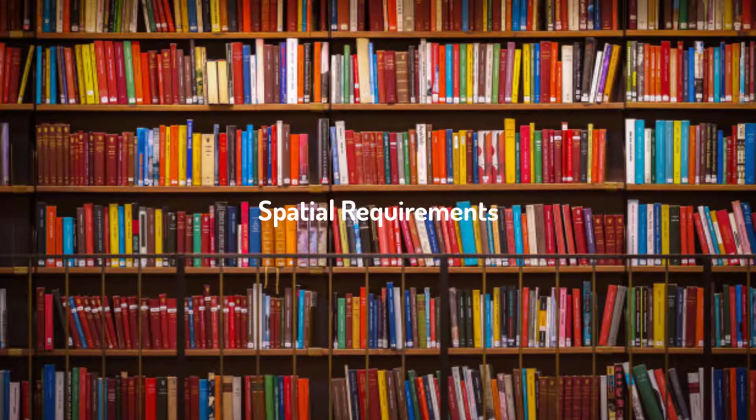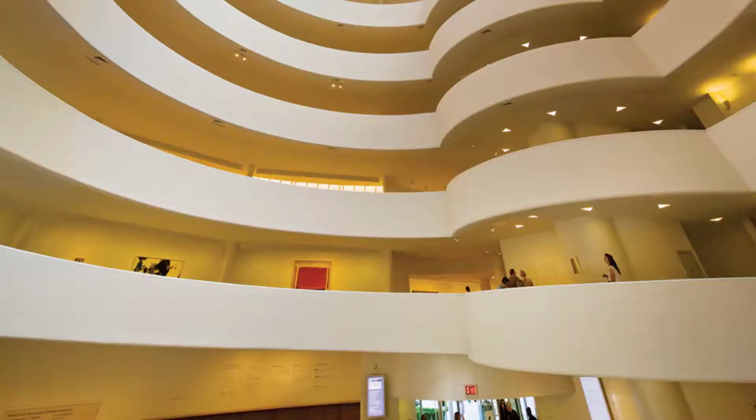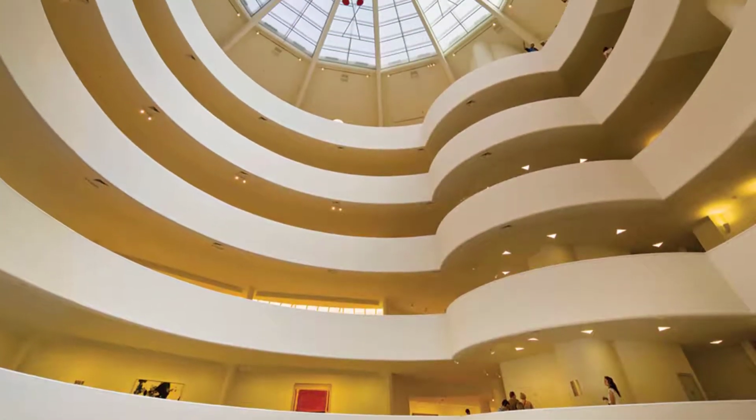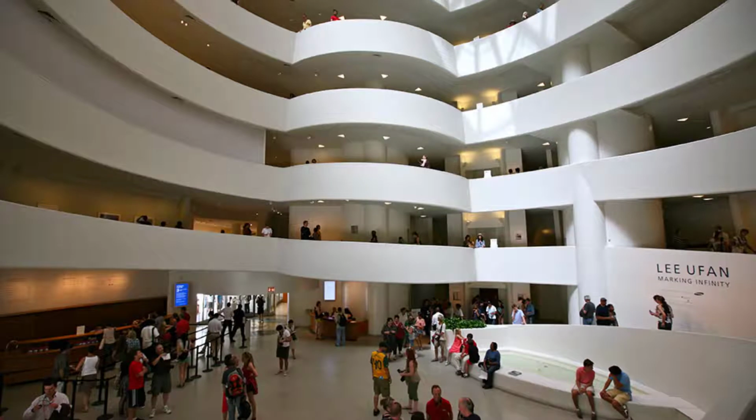Next, we have spatial requirements. How does the building integrate inside and outside? How does the building combine form with function? A good example of the combination of form and function might be Frank Lloyd Wright's Guggenheim Museum, built between 1957 and 1959. The outside structure of the building suggests wide, open interior spaces, and when inside, the floors themselves seem to float on air as you look upward toward the skylight. The form of the building suggests the function of display with an effortless movement from one place to another.